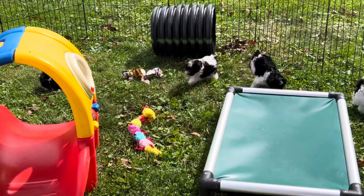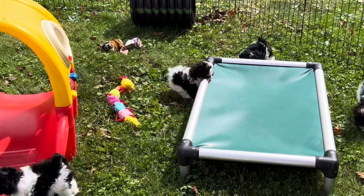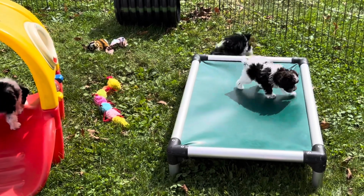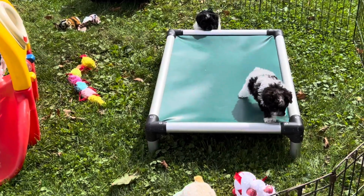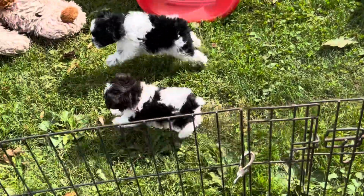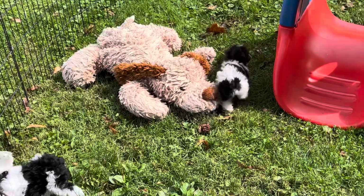Oh, takes off. The little tiny one, she says, wait, my back feet. There, we made it. Good job. Oh, we're getting better at the dismount. So this is the tiny one, the little chocolate and white one right there.